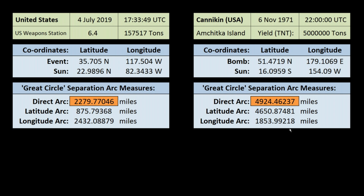So, let's have a look at this in more detail. Firstly, we're going to look at the details of Canakin here on the right and compare them to the details of the 4th of July earthquake, which is on the left here. Well, again, the details are taken direct in terms of the time, the signature, and the location of the epicenter straight from USGS. The Interactive Computer Ephemeris, the US Naval Observatory's own software, gives us the sun, and we work out the great circle arcs as follows. And from the historical records, this is what we've got for Canakin, a 5 megaton device.